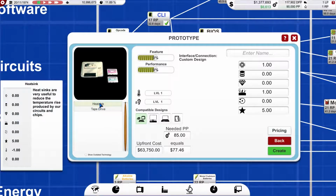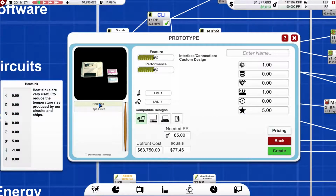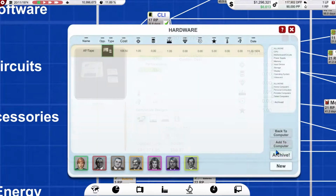Will the heatsink add anything useful? Oh, it does. I'm not sure you can. I suppose it would if you got an internal component on your tape drive, where it fits into the computer. I suppose most of them those days were, weren't they? Or I'm not sure, I'm making this up. What will we call this one? Tape. Yeah, let's just call it that. We'll add some features to it, just to make it particularly good. And we will create that.